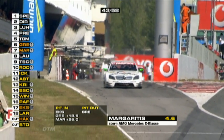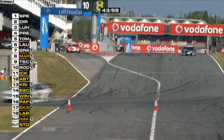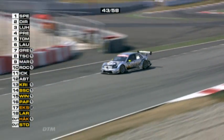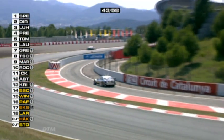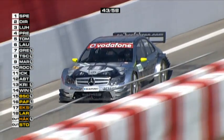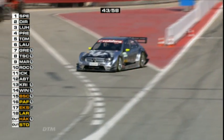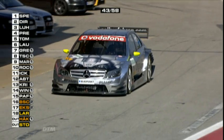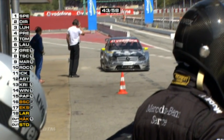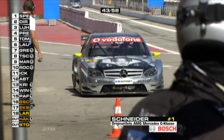Well, emotions are certainly running very high here at Barcelona after those two incidents between Audi and Mercedes-Benz. And the discussions will go on for a long time about whether they were racing incidents or was it all deliberate. I'll leave you to make up your own mind there. Now we see Bernd Schneider coming into the pits and retiring, possibly with braking problems. We saw that he overshot in that one area after the pits, so maybe that was as a result of a problem.